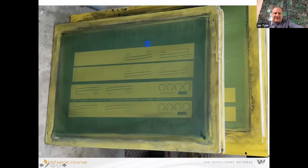And here what we have, this is the meter bridge that you'll see on many of our products. This is the screen that we actually made from the artwork, and then this is what we screen the products with.